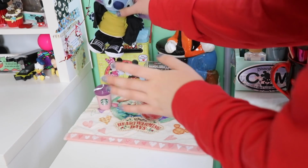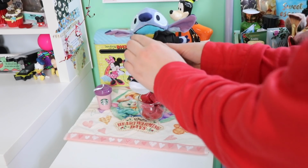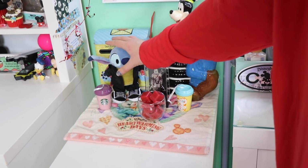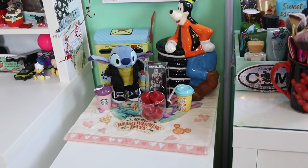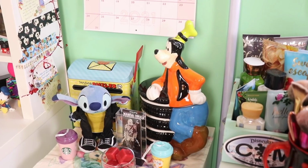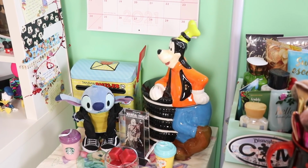And this little Stitch here, I'm so obsessed with these, and I thought Stitch looked the cutest in this little tracksuit. So he is over here, and we'll see more of our little friends later. Behind there, you will see the little Valentine's Day mailbox. There on the side, you can see it featuring some of our Mickey and Friends characters. To the right of that, we have my new cookie jar that I got for Christmas, the Goofy leaning on a stack of Oreos.